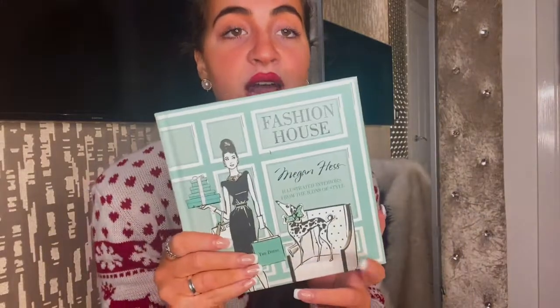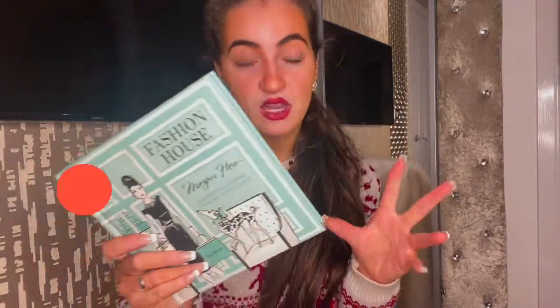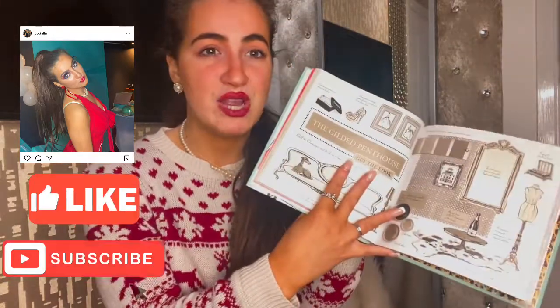These two books I got given. So this one I got given by my sisters for my birthday. It's illustrated by Megan Hess and it's called The Fashion House. If you're obsessed with fashion like I am, I'm always watching runways, always looking for new ways to style up clothes and always making my own little clothes as well. It's really interesting, and to be honest with you, it's really good for brainstorming.